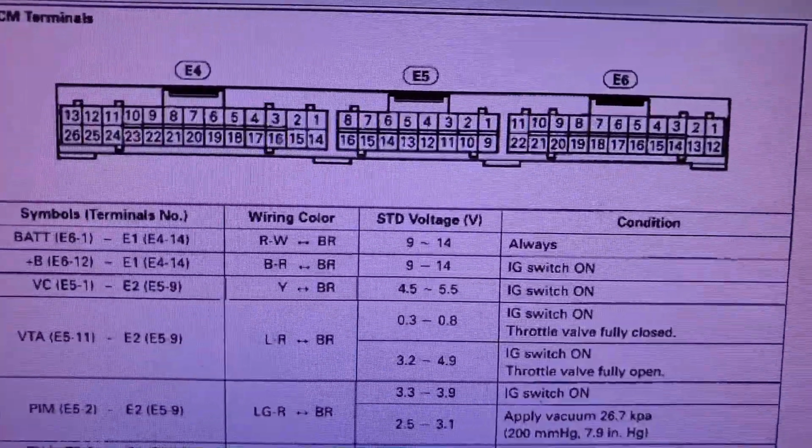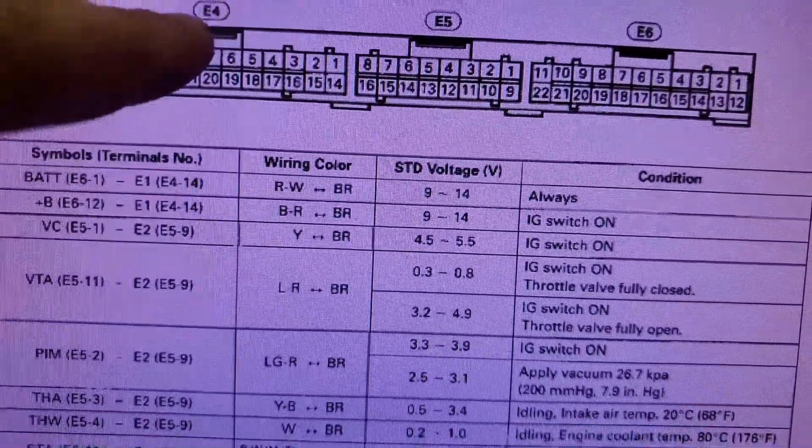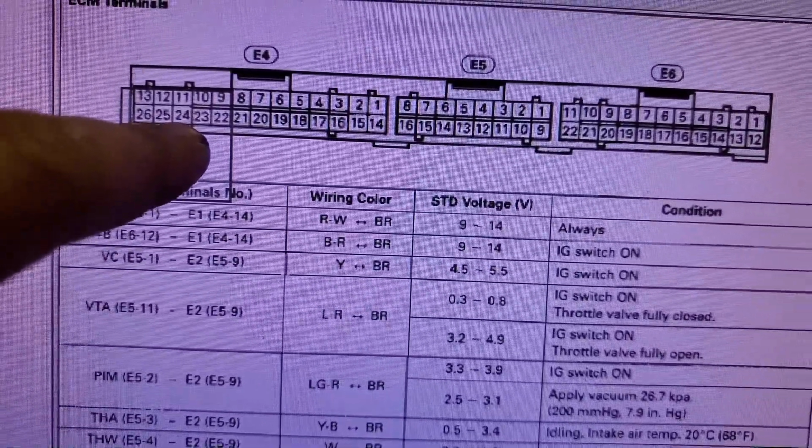And this is the connector view, and this is E4 and this is 24. This is the pin that we are going to probe to check the injector number 4.